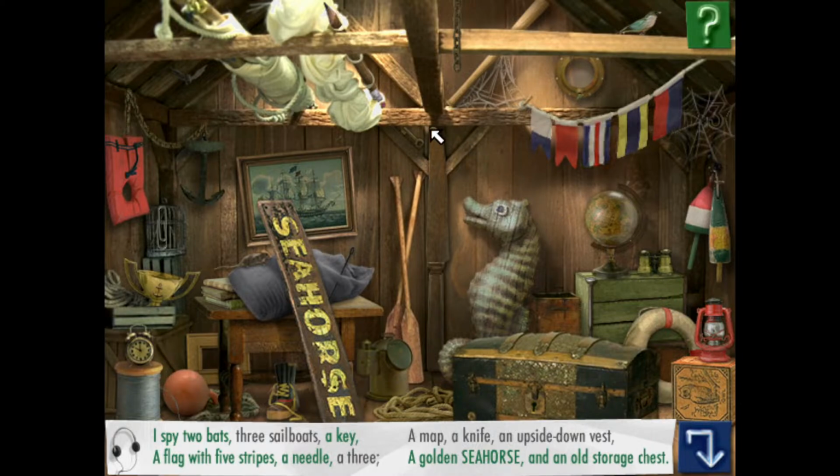Oh, that's the flag again. A flag with five stripes. Knife. A knife. The vest. An upside down vest. A map. And where's the last? In the cobwebs. It's always in the cobwebs. Three sailboats. And then a three. In the cobwebs! What am I saying? A three. What did I say? That should be the right thing I was supposed to say.